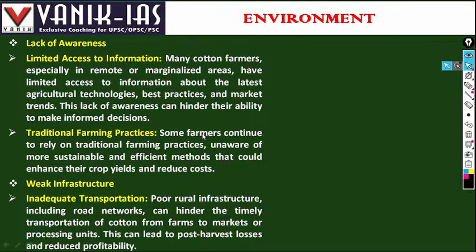Lack of awareness. Limited access. Many cotton farmers in remote and marginalized areas have limited access to information about the latest agricultural technologies, best practices, and market trends. This lack of awareness can hinder their ability to make informed decisions. Traditional farming practices. Some farmers continue to rely on traditional farming practices, unaware of more sustainable and efficient methods that could enhance their crop yield and reduce costs.